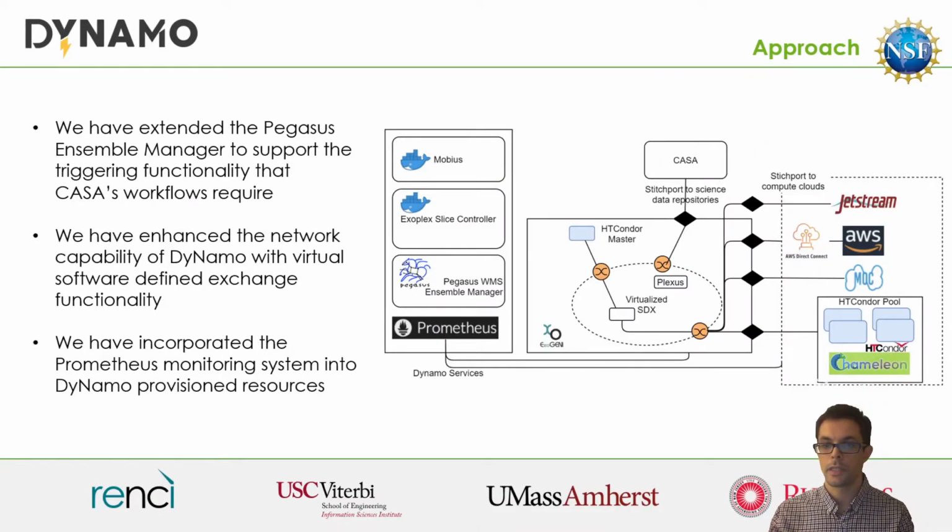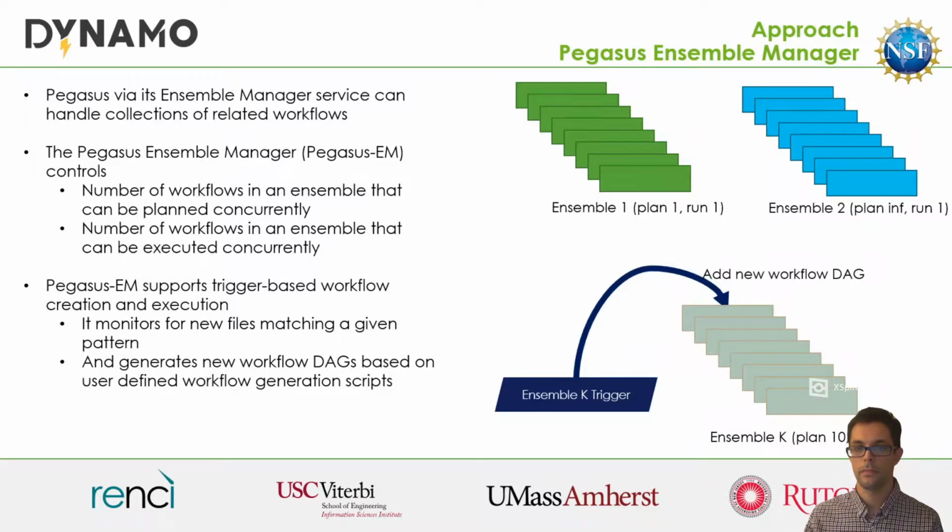In order to address these issues, we have added services to the Dynamo system and we have extended others. We have extended the Pegasus Ensemble Manager to support the triggering functionality that CASA workflows require, and we have enhanced the network capability of Dynamo with virtual software-defined exchange functionality. We have also incorporated the Prometheus monitoring system into Dynamo provisioned resources.